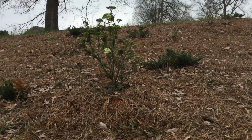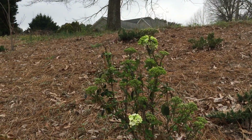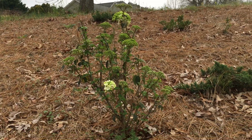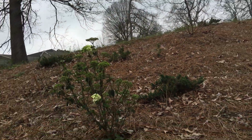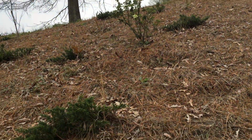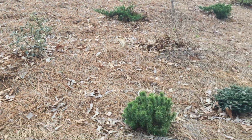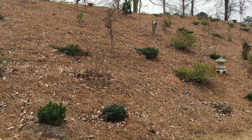This beauty here, can't wait for you guys to see it when all these buds are flowering. This is a Chinese snowball. Big white mophead flowers looking like a hydrangea in the springtime, but it's a Chinese snowball. So that's the top of my hill.